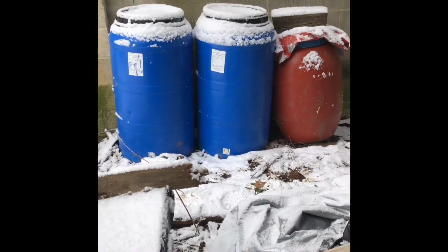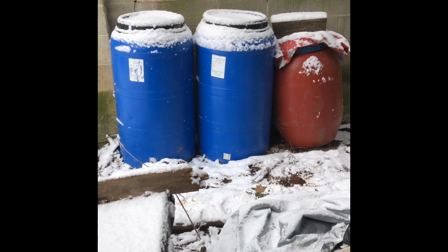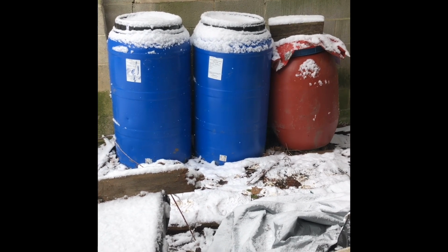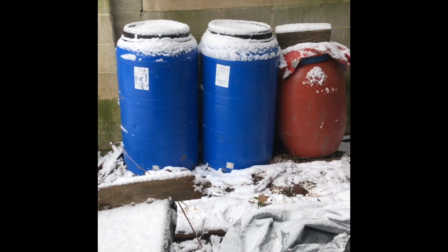It was better than trying to build something. And then if I want to go buy bulk later on and maybe try and get a better deal from a feed mill that's selling in bulk, I can now because I can go ahead and have the barrels filled.